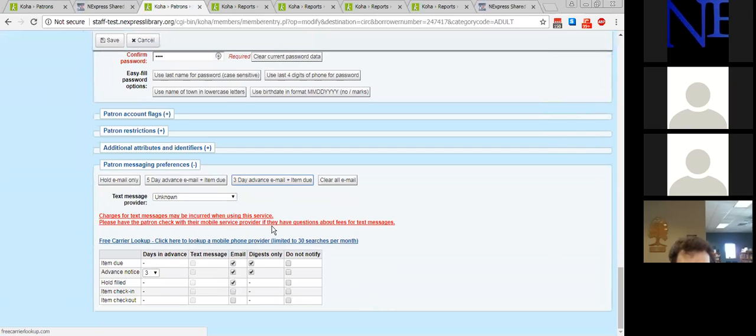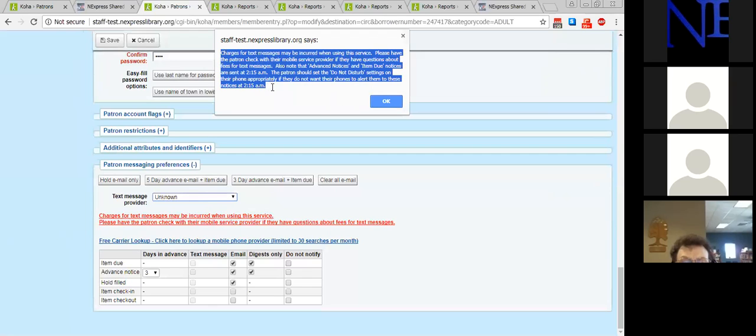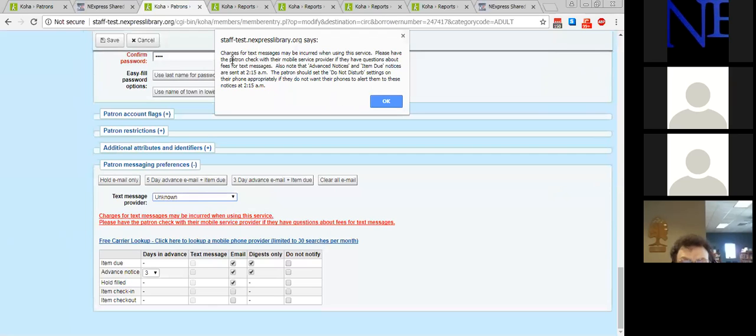For the text messaging, the first thing you have to do is select a provider. And as soon as you click on this provider box, it's going to give you this reminder message up here. And there are a couple of reminders in here that are really important.